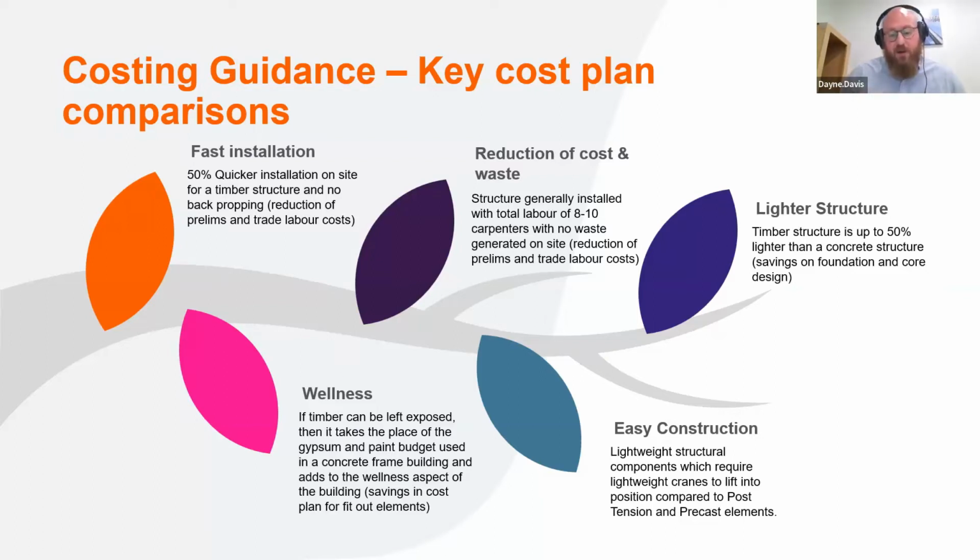The timber's left exposed, as mentioned before, so we didn't have all of this gypsum and paint budget that we had to think about in the base build. But also, we don't have a maintenance regime over time. A person with a 20-year tenancy doesn't have to come in and get everything repainted. We're keeping the building in its raw form. So dramatic savings there in terms of the fit out as well.